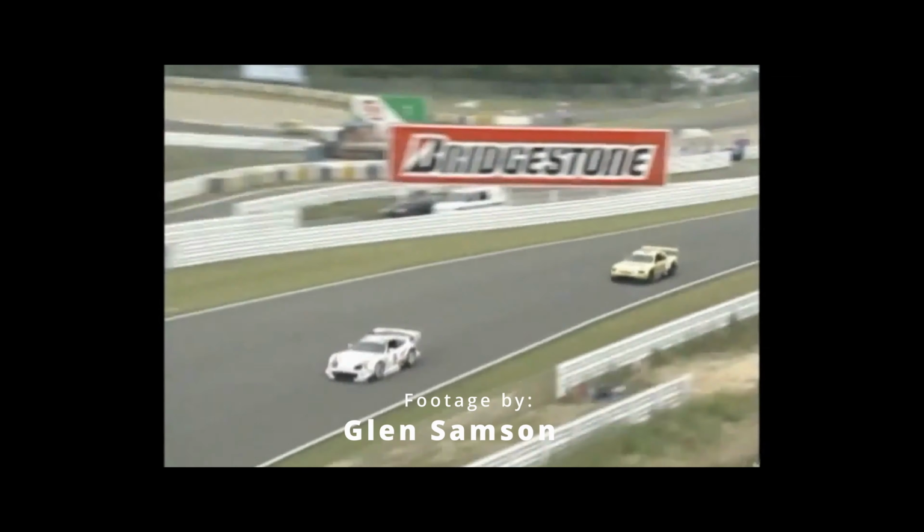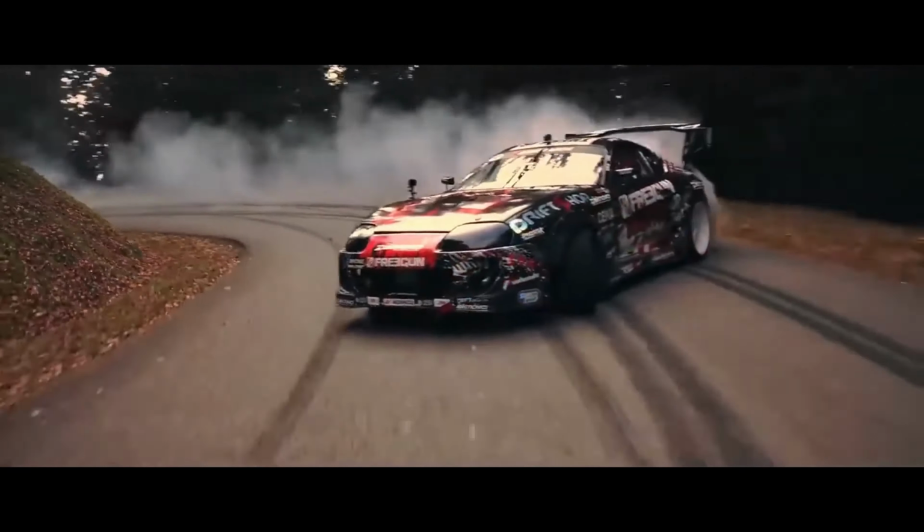The Mark IV Supra's racing legacy is not just limited to its on-track performance. It's also a fan favorite for drifting and time attack events. Its balanced chassis and powerful engine made it one of the best cars for enthusiasts to tune and modify to their liking.